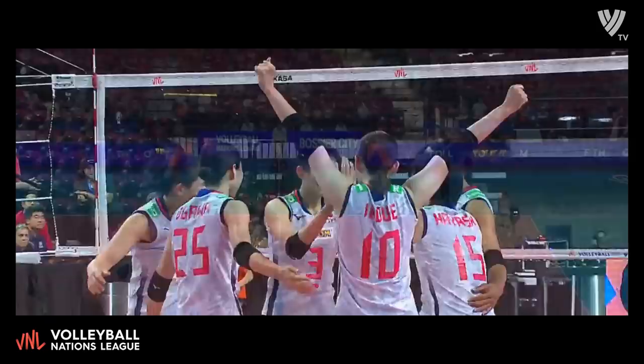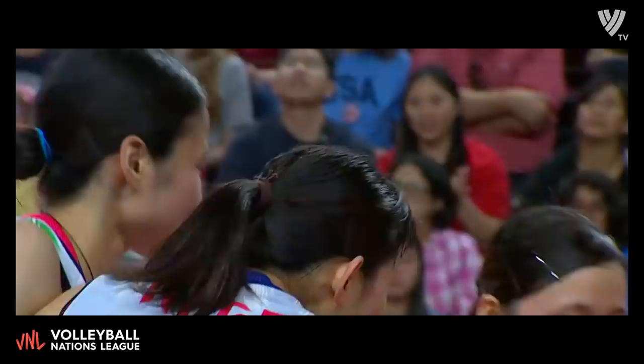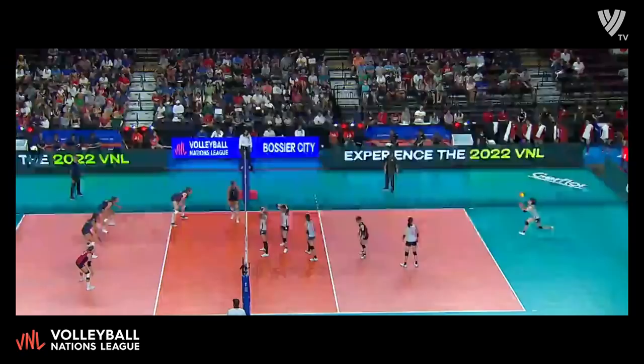Scoop from Hens. Bajima can't find it. Koga right back. The speed is so fast for Japan. Beat the block back. Lauren Carlini trying to get back in time. Their energy is on point right now. They're playing for one another. Pull out this massive upset here.